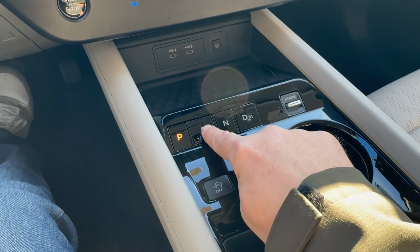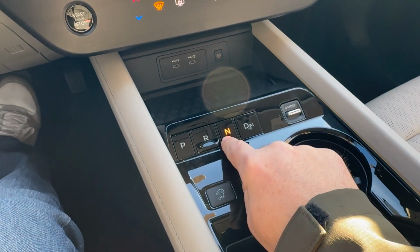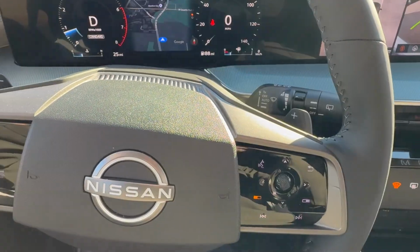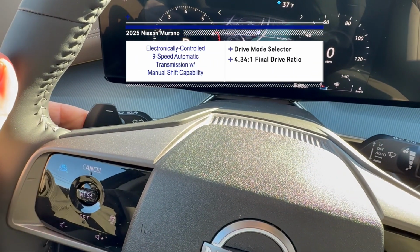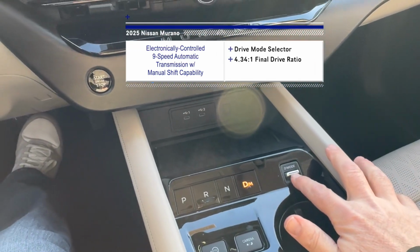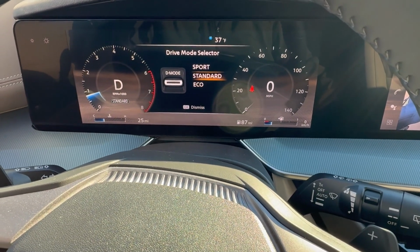The sole available transmission is actually quite an unexpected move from Nissan. Gone, finally, is a horribly unreliable and ill-fated Jatco CVT transmission, but now a brand new electronically controlled 9-speed automatic. This new transmission features a push-button style control panel and manual shift capability with drive mode select and a 4.34:1 axle ratio.